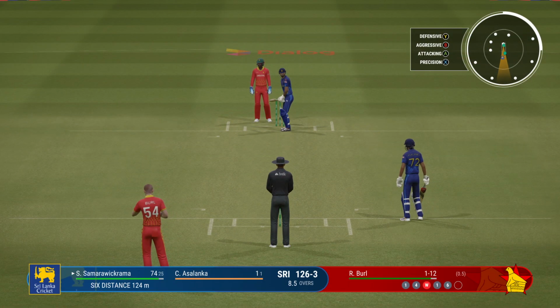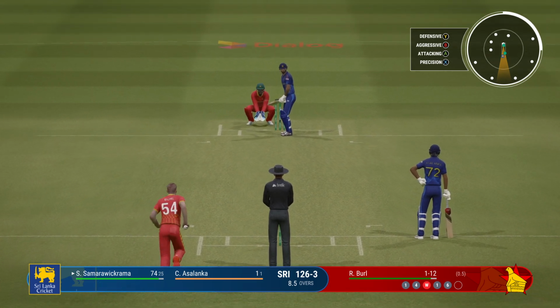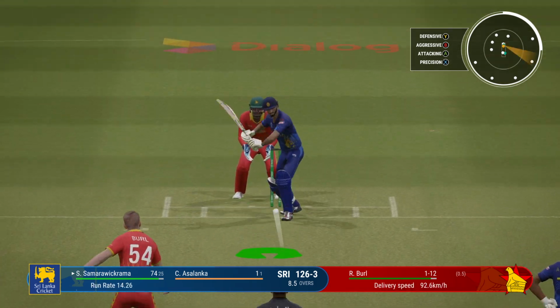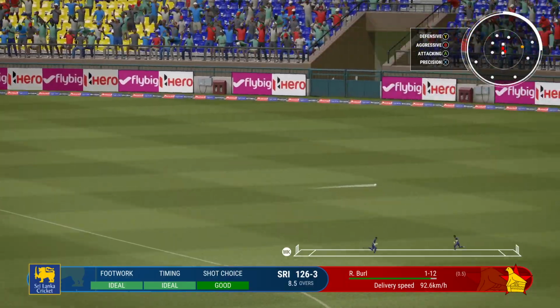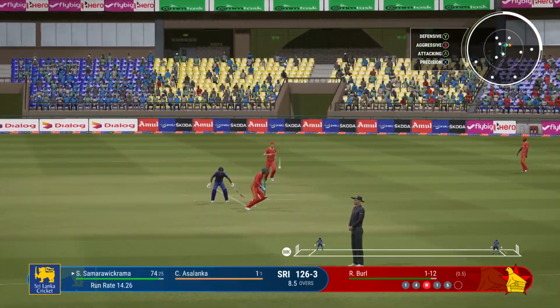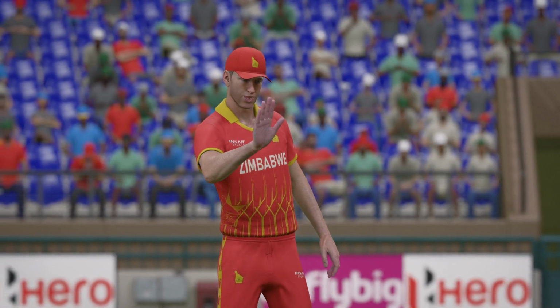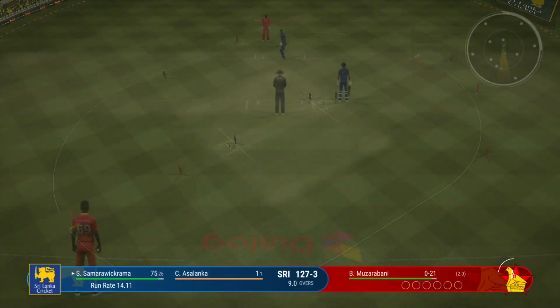Do they go full? Do they go short? A lot to ponder this delivery after the boundary. Got down and rolled the wrist beautifully. Really good over, takes a wicket and keeps it tight. Somehow they've got to find some boundaries.